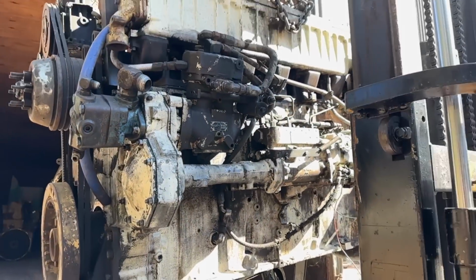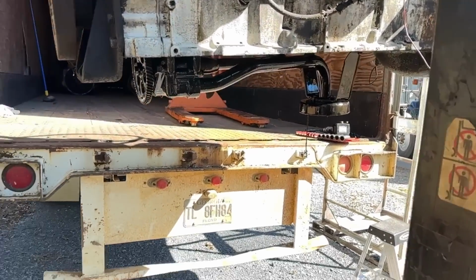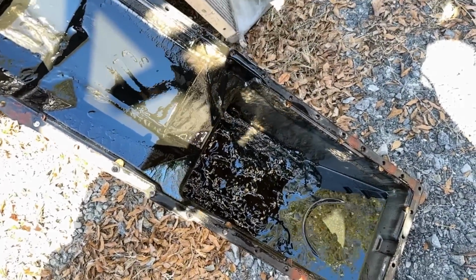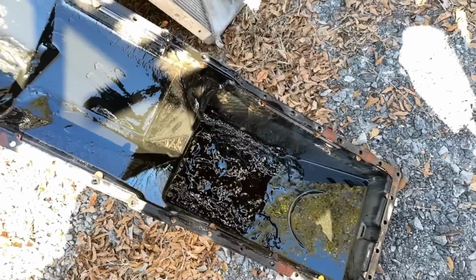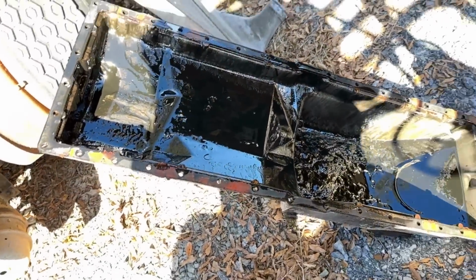So I'm trying to get Crystal in the trailer, and I have to get the oil pan off to do it. No place to set it. Look at that. Does nobody change oil in America anymore? Look at that. Disgusting.